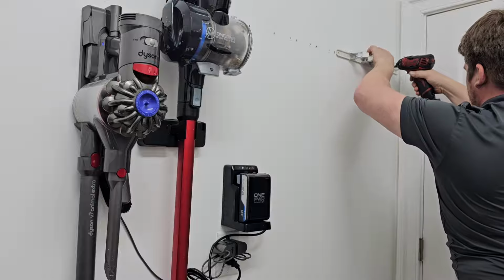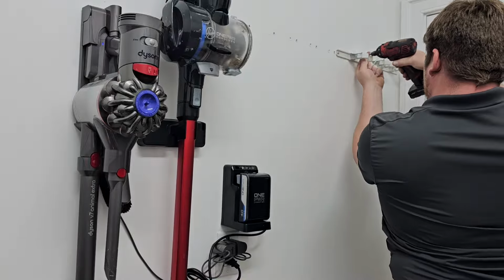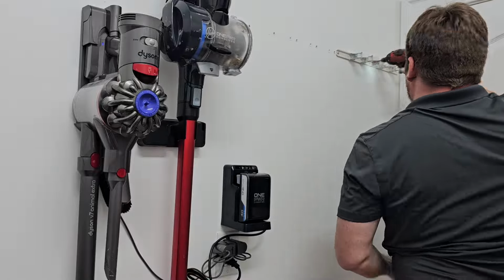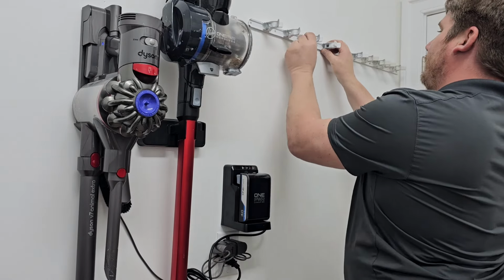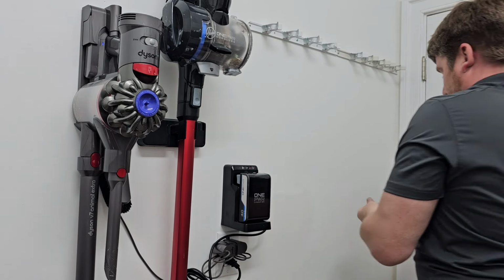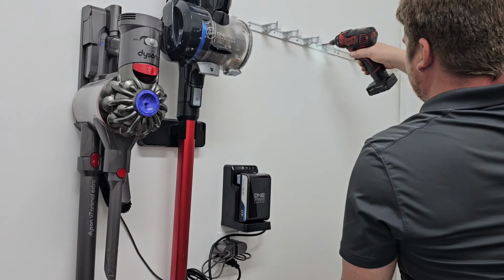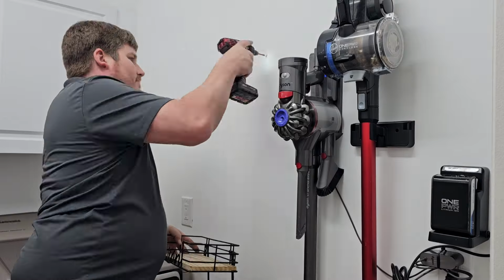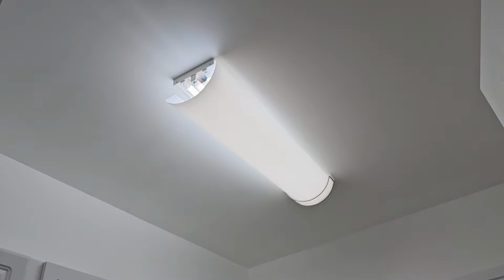I do need to work on the cord management for the vacuums that are hanging up, and figure out a better way to get that to look. But you know, you gotta charge your vacuums. And I love having this tool holder behind the door. That way everything is up off the floor and everything is hidden by the door when it is open. Well, open against the wall, I guess.